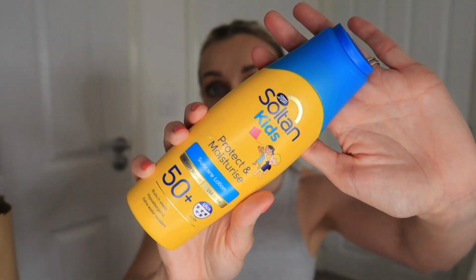Next, pretty boring, I just picked up some of the Boots Soltan Factor 50 for kids, just because I'd run out, and that's still in the bag.